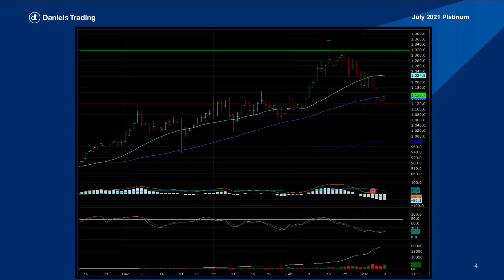I want to see this MACD indicator show that it's going to be in an uptrend. Here's the stochastics, a momentum indicator. You can see it's relatively flat, but starting to hook up below that oversold territory. So we had this big sell-off, and now the market is starting to show that it was oversold, and potentially we have a turnaround to the upside.